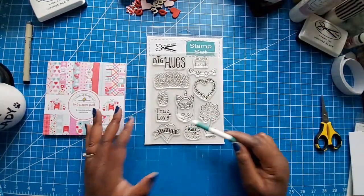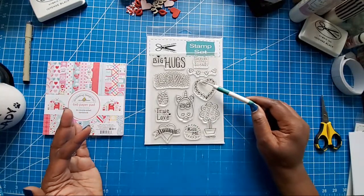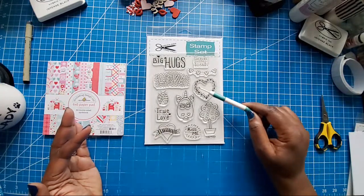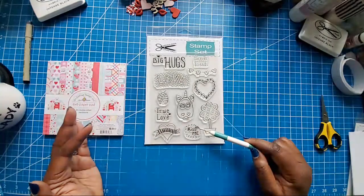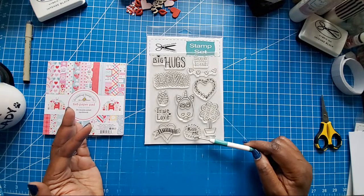Then you got True Love. Yeah, it came out. See, look. You have the tree, of course. Look at this, the hearts as the outline. Is that not the cutest? Flying Under the Stars says she's looking forward to seeing what you do with this. She loves the ladybug and unicorn. Then, of course, you have to have Kiss Me on a stamp set, okay?